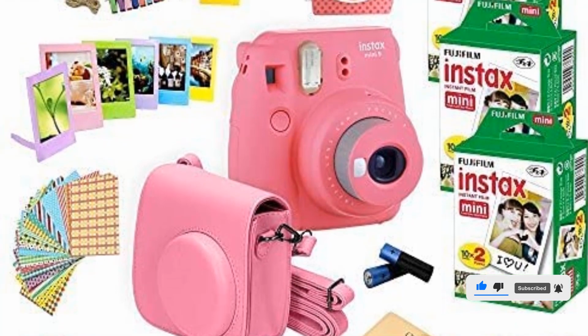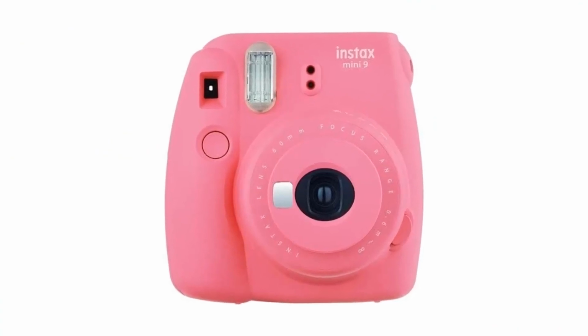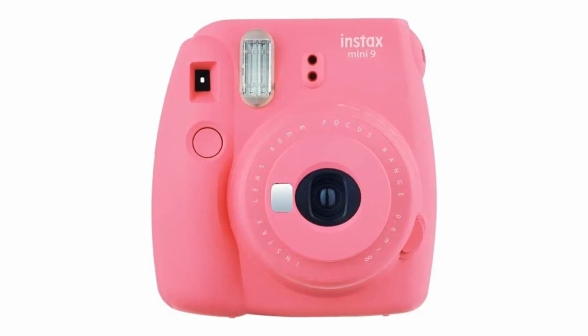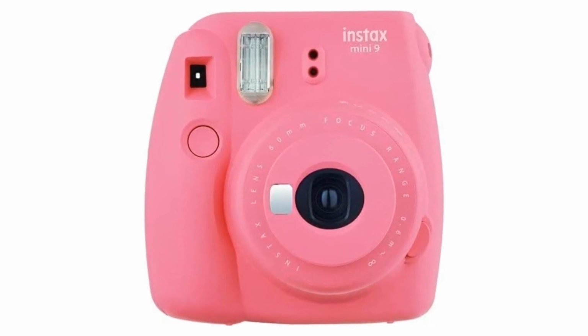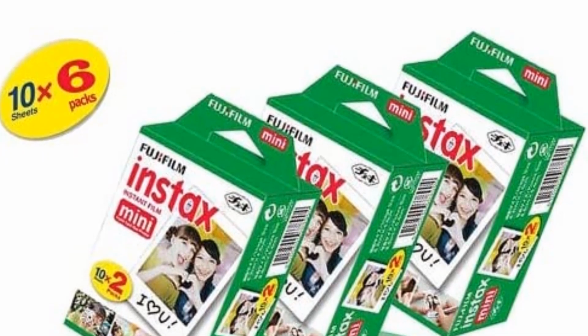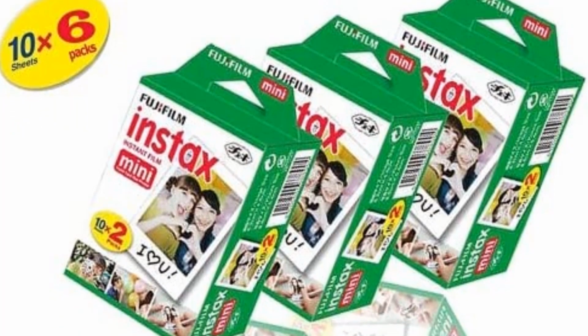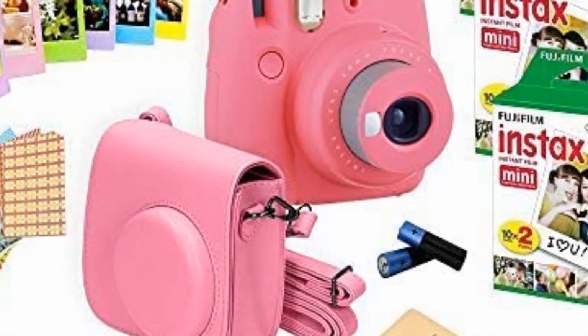With its sleek and compact design, the Fujifilm Instax Mini 9 Instant Camera Flamingo Pink and Fujifilm Instax Mini 9 Instant Films, 60-pack, plus a 14 PC Deluxe bundle for Fujifilm Instax Mini 9 camera make it easy to take beautiful and vibrant photos that you'll cherish for years to come.